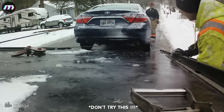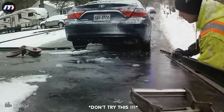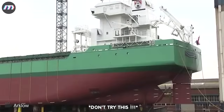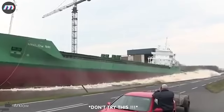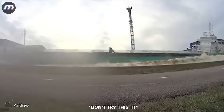In winter, roads can be slippery, so drivers need to be careful when traveling. You can equip wheels with good grip. At Arklow Bay, Ferris Smith Westerbrook. Well, the ship seems to be treating its fans to a water party.